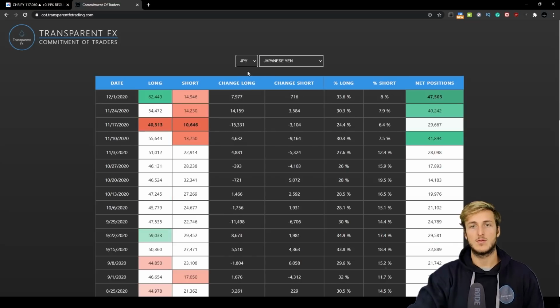And if we go and see what we have on the JPY, we can see that on the JPY, we just had a massive increase in the net positions, with net positions going from the 29.6K that we had here all the way up to 47.5K net positions. So a massive increase of the net positioning here on the JPY, and 7.9K long positions added, with 62.4K longs and 14.9K short positions. So the JPY is getting quite strong, the CHF is starting to get weak.